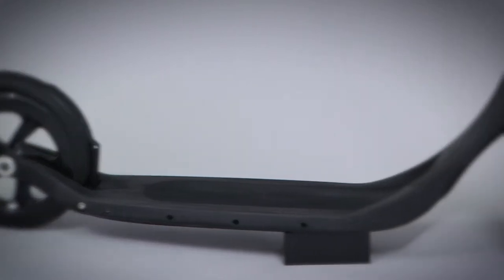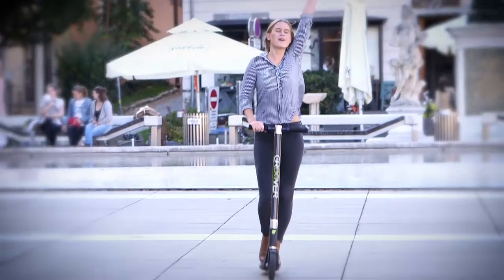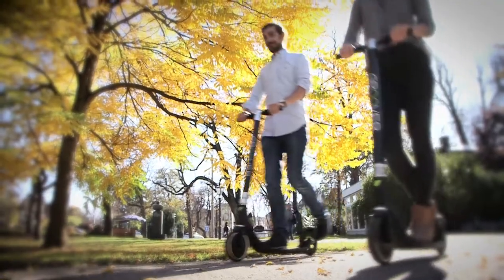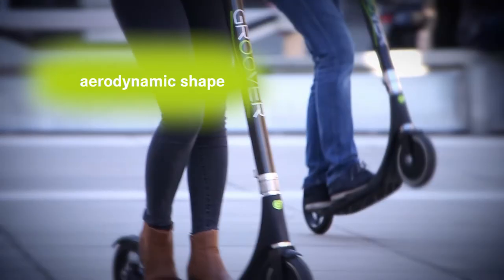The Groover is the world's first electric scooter with hyper-elastic board, and thus enables a new form of riding for everyone, everywhere. Slipping over curbs and stairs is no problem. Just use and enjoy it.